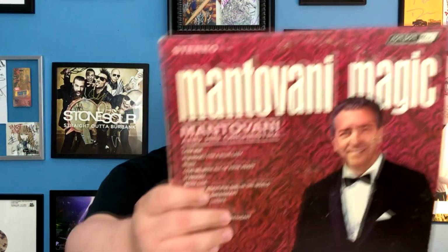We move now to the final record, and this is Mantovani Magic, Mantovani and his orchestra. Sometimes these, not tick me off, but you can tell the age on them when it says, and his orchestra. It's like, come on, give credit to the musicians that worked with the person. Come on. So now we are going to take a look at this cover.